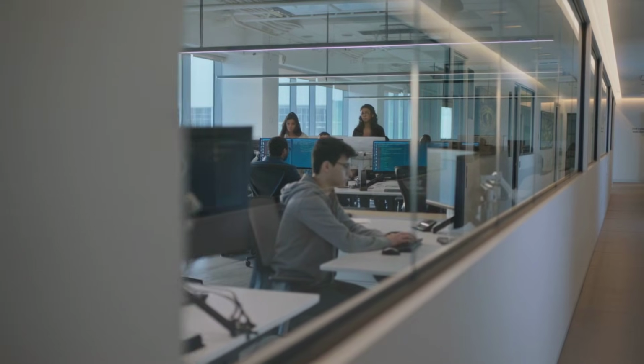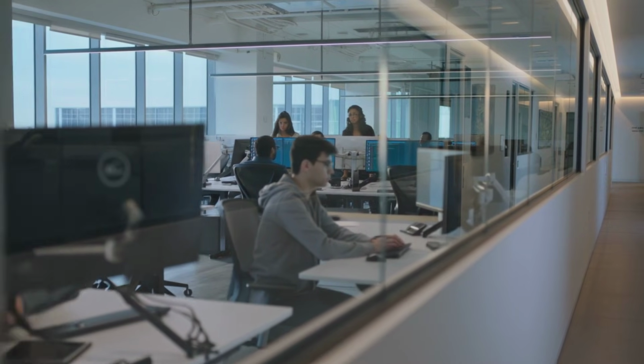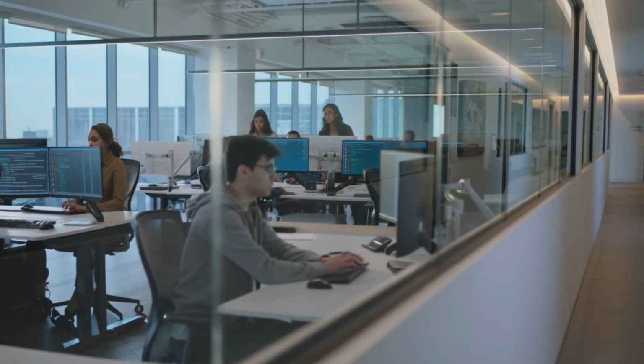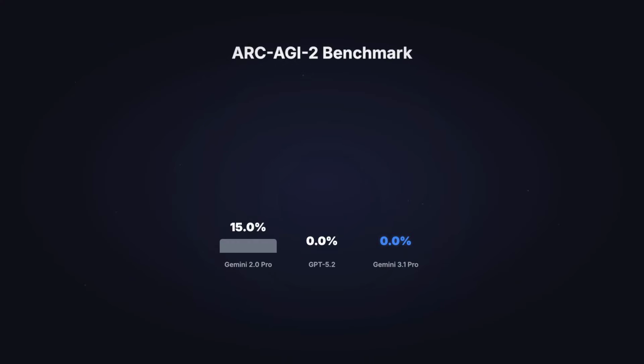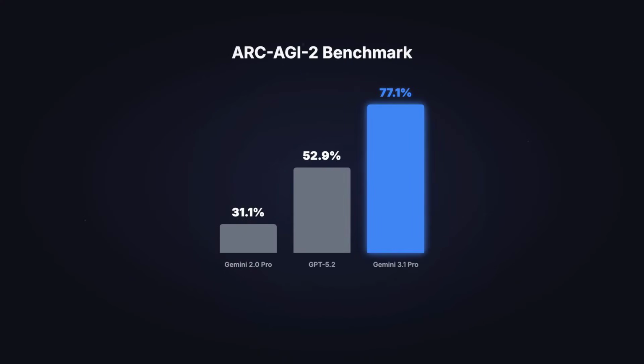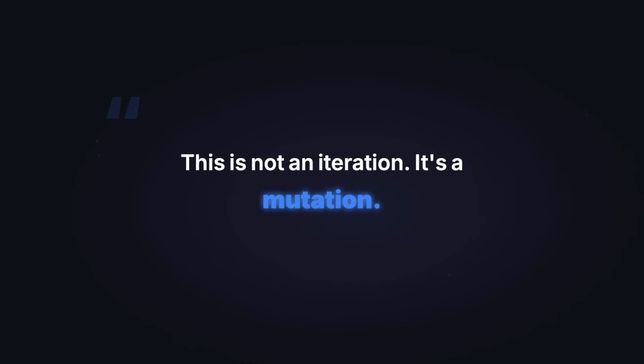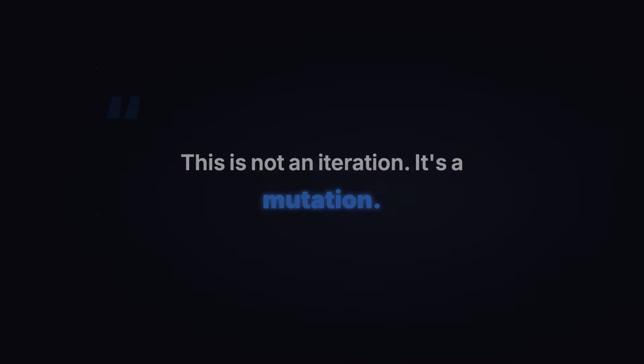Today, we're not talking about Google's corporate strategy. We're talking about one thing only: raw performance. Because Gemini 3.1 Pro doesn't just improve on its predecessor. It scores 77.1% on the ARC AGI-2 benchmark. For reference, version 2.0 Pro scored 31%. This isn't an iteration, it's a mutation. And yet, there's a catch.